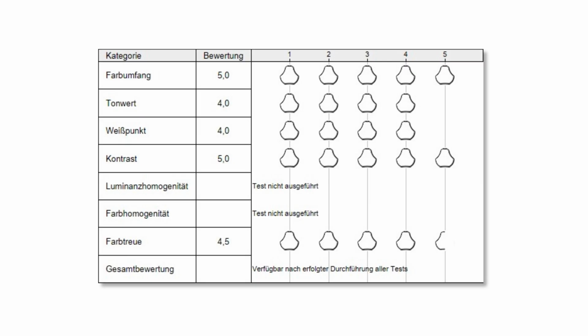Fine. Let's see what the Spider Pro software says. Looking at the color gamut range and the representation, it's got a 5 out of 5, the contrast is 5 out of 5, and also the delta E 4.5, so very good, very nice result. So I will print this result and also now put it into our review.